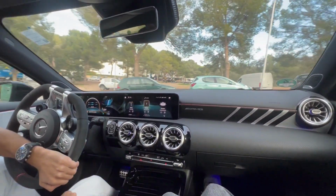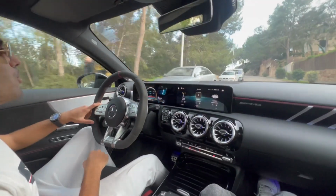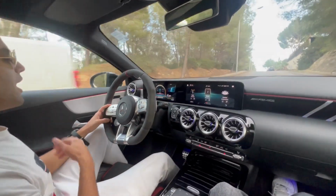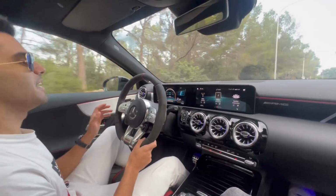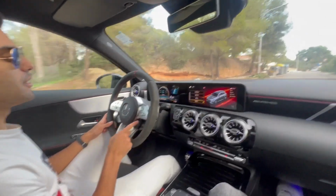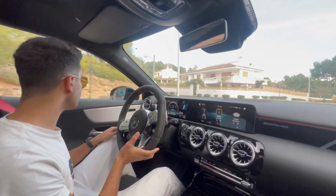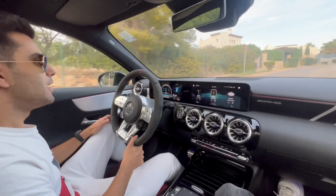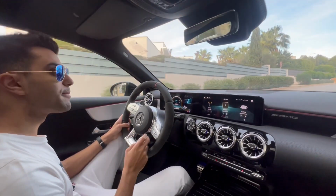Right now we're driving in comfort mode because we're in a populated area, but now we're leaving, and I really like how the car sounds in comfort. It's chill, there's not a lot of sound going on, it's like stock. But now, as soon as I go to Sport Plus, you can already hear the pops and crackles, and the gearbox is now in sports mode. Also when shifting, you can hear the pops and bangs as well, which I will do in a bit.